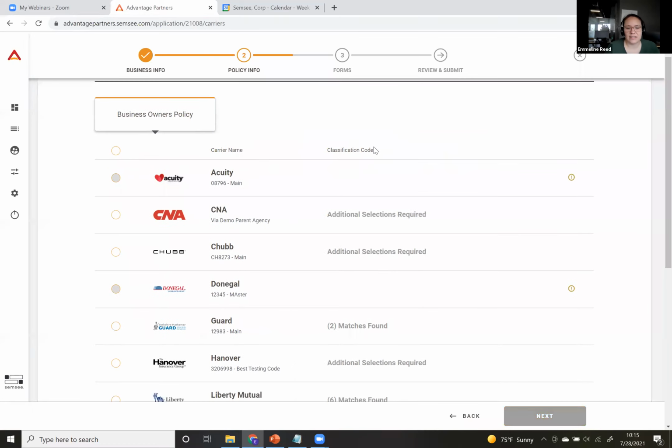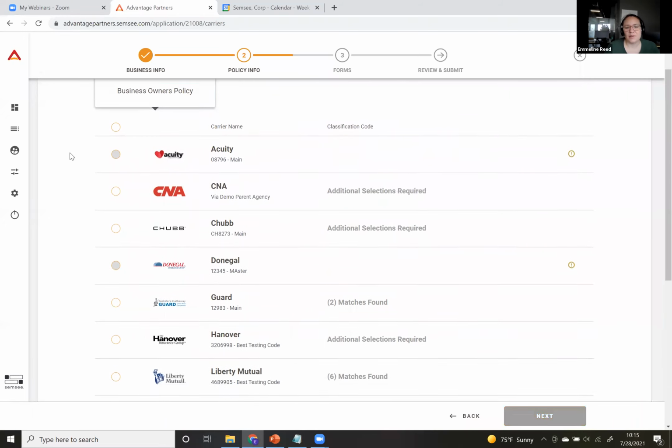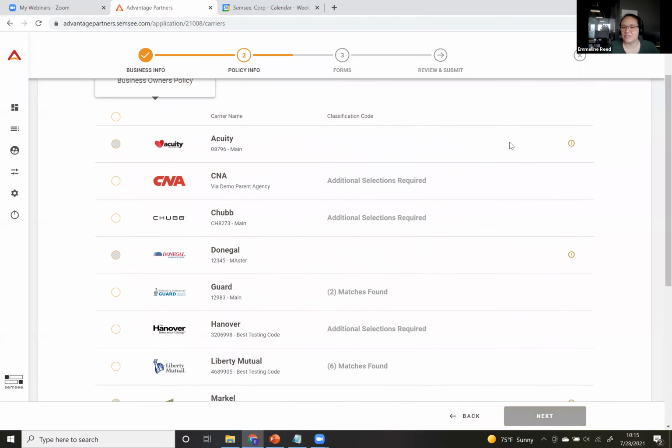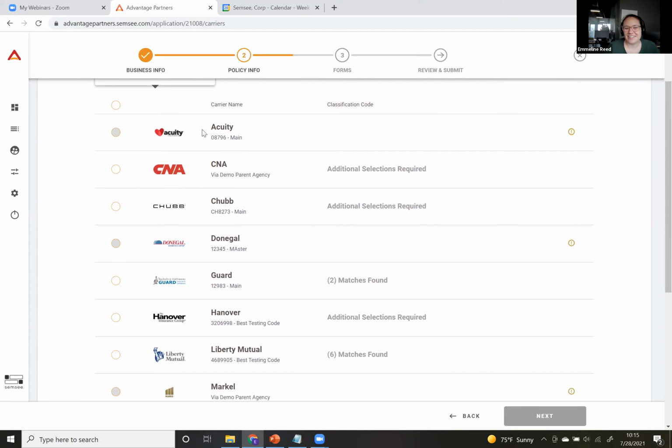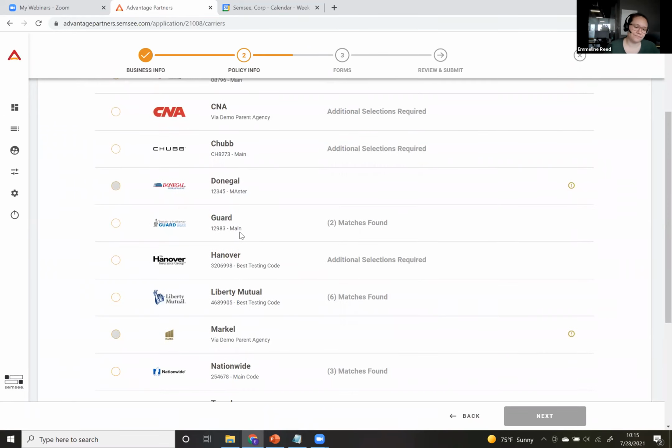There are a couple of things that I'd like to draw your attention to on this page. One is that if this risk is going to be out of appetite because the carrier is not writing risks in that state, we'll let you know. So Acuity, for example, is not writing BOP in New York State. And so I wouldn't want to select them because it would be a waste of my time. You'll also notice on this page that I can select markets that I'm accessing via my demo parent agency for my demo retail agency. So for you, that would be markets that you're accessing via Advantage Partners. And I can select those alongside my own directly appointed carriers.